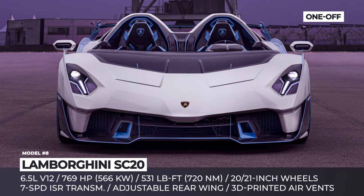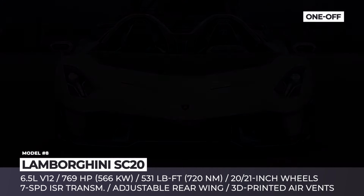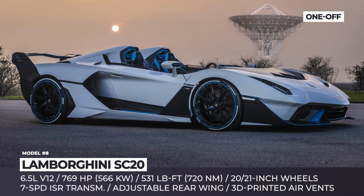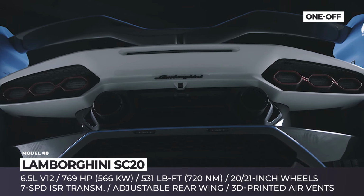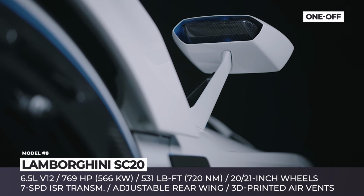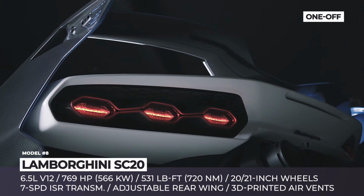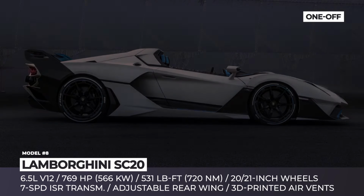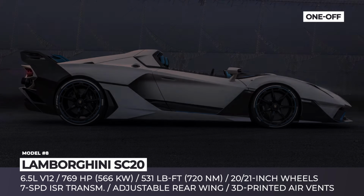Its front end with vertical headlights looks very aggressive and sits extremely low, making the pair of pronounced air vents appear even bigger. The racing aerodynamics were also improved by a muscular carbon fiber wing at the rear, which has 3 adjustment settings. The aforementioned 6.5-liter 12-cylinder generates 769 horsepower and 531 pound-feet of torque. The monstrous output is transferred to all 4 corners through a specially optimized 7-speed ISR gearbox.